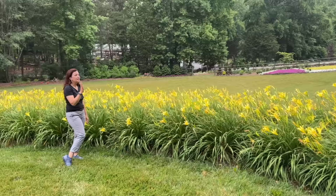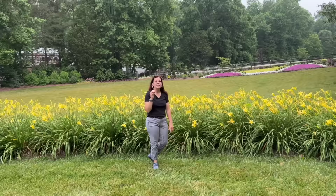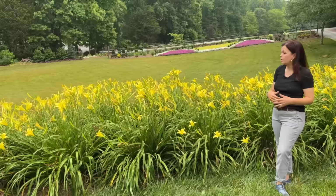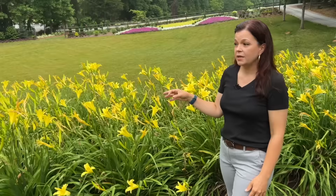So we wanted to make sure that we did a garden tour while these beautiful things are in full bloom. I have no clue what variety these are. I just say these are traditional yellow daylilies. So the backstory is, when Jerry and I built our house 19 years ago, nothing is flat here at Creekside. Everything is on a slope because it goes towards the creek.